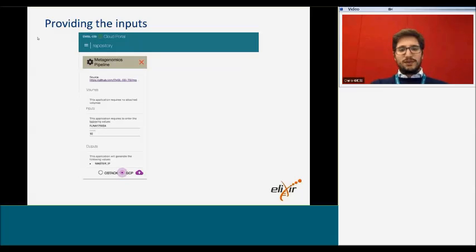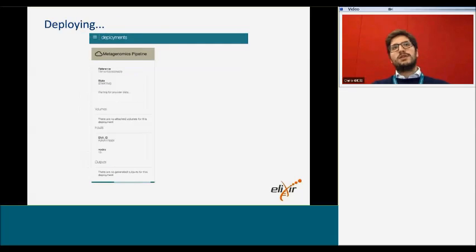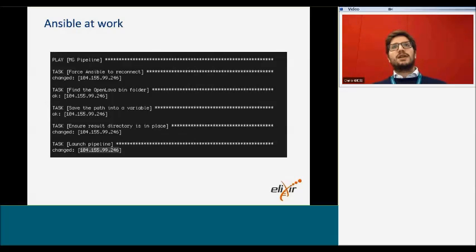So next, thank you. This is just to show you that we click the button, and the bar at the bottom should be going around, but of course this is a snapshot, so it doesn't work too much. But anyway, as you can read in the card, it's actually starting to deploy. And if we go to the next slide, you can see a snapshot of the backend, so it's Ansible doing something. You can see we are trying to locate where OpenLava is and then fire off the pipeline, which is actually the very last task. Next.